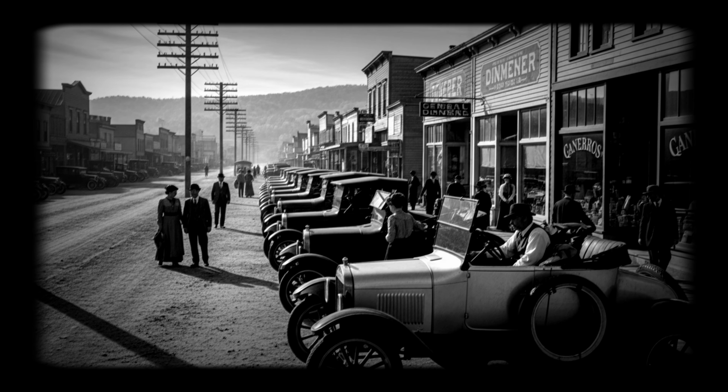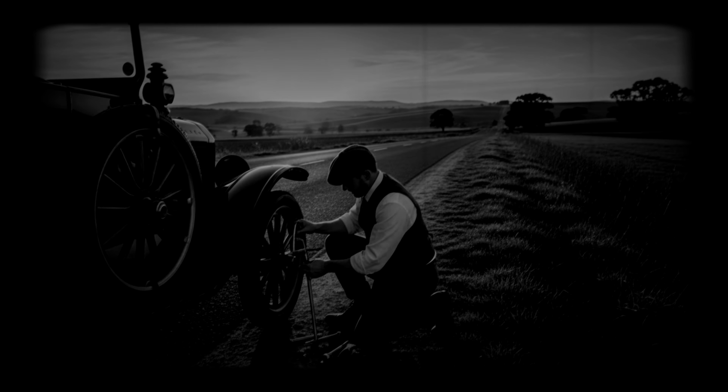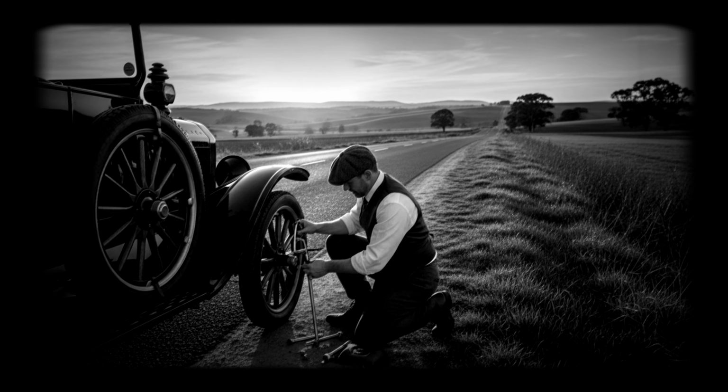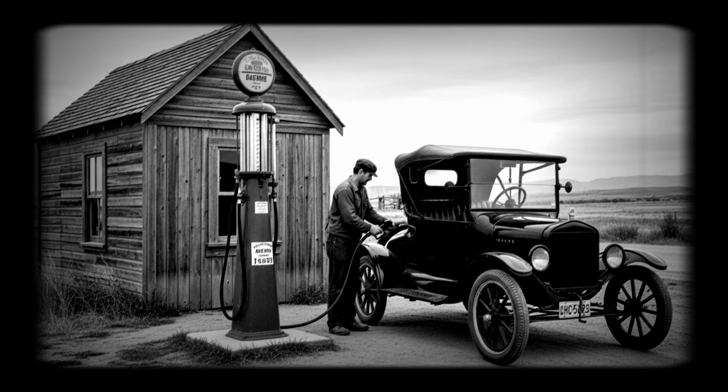Costs fell dramatically. In 1908, the Model T cost around $825, still expensive but competitive. By the 1920s, the price had dropped to under $300. Suddenly, factory workers, farmers, teachers, and shopkeepers could afford a car, and they bought them in staggering numbers. By 1918, half of all cars in America were Model Ts.